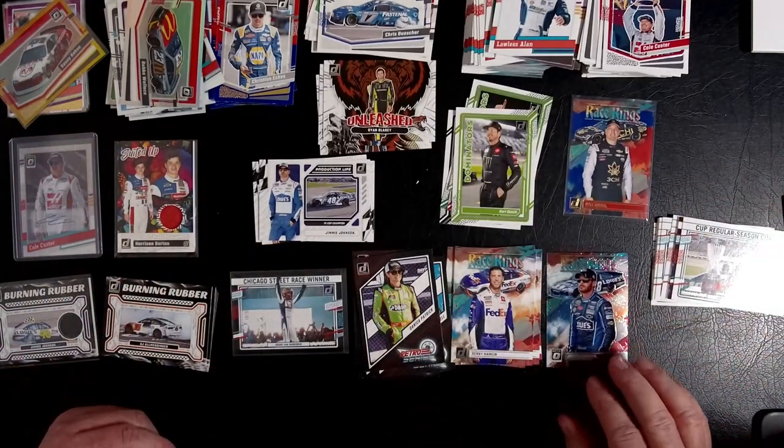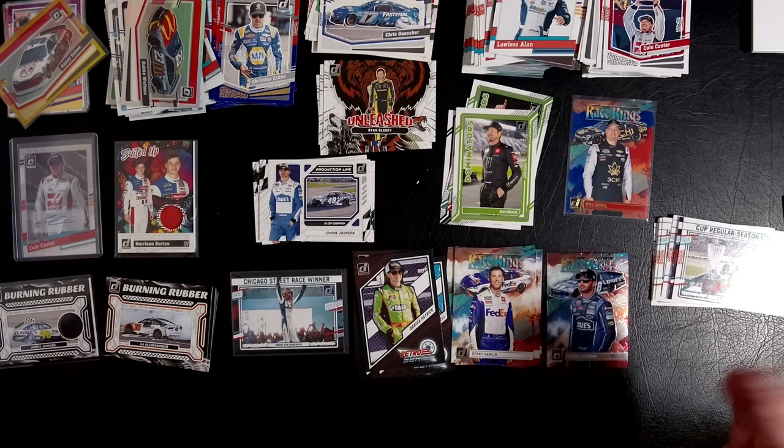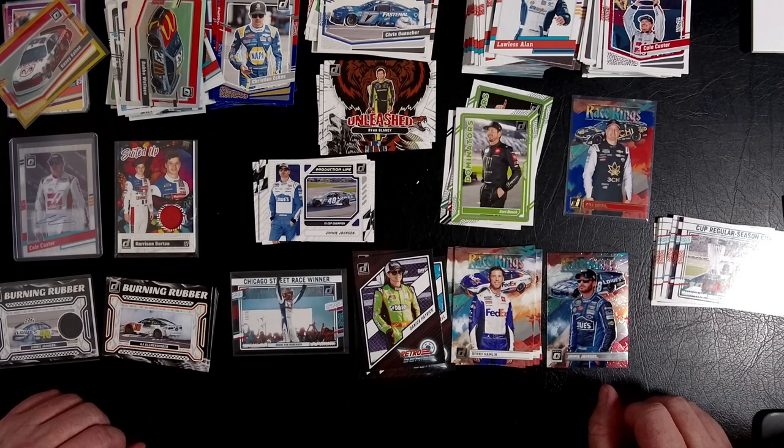Wow. Donruss, you do not disappoint. So on that note, I thank you. I hope you enjoyed this little rip. And I reckon I'll get another box if I can. Thanks for joining me. Bye for now.